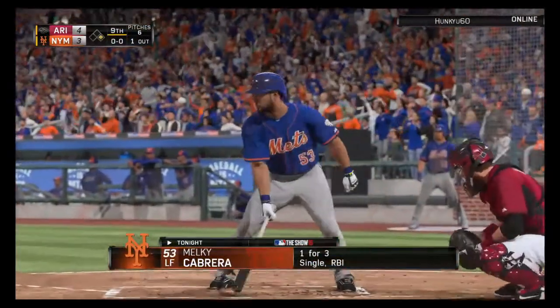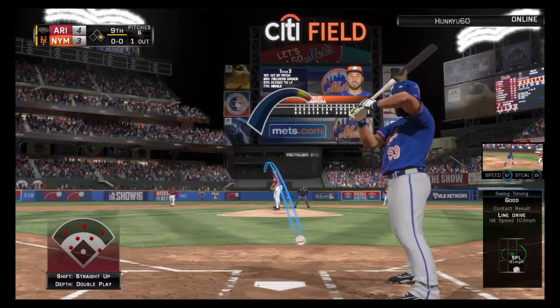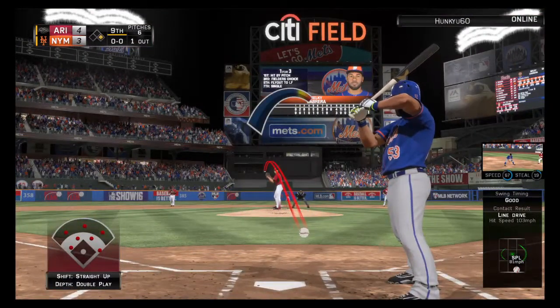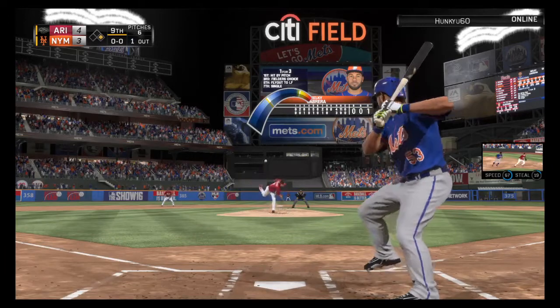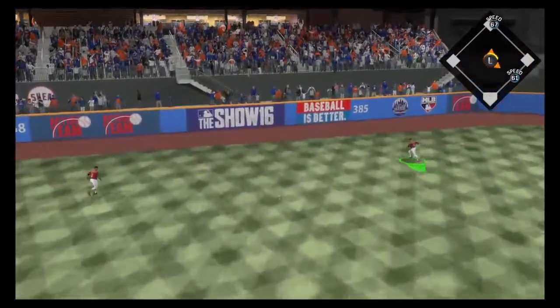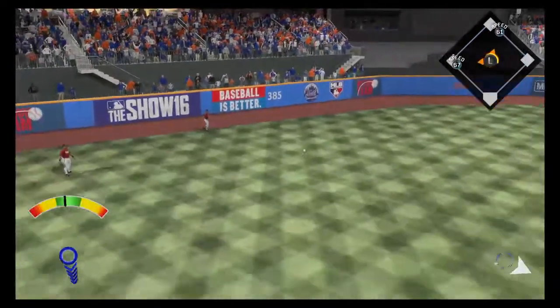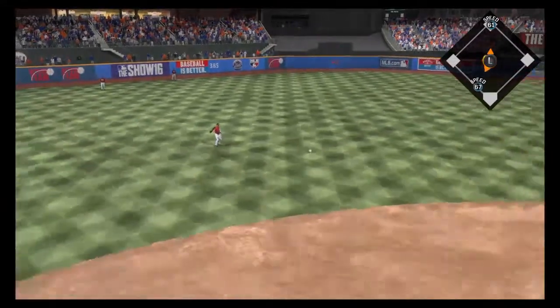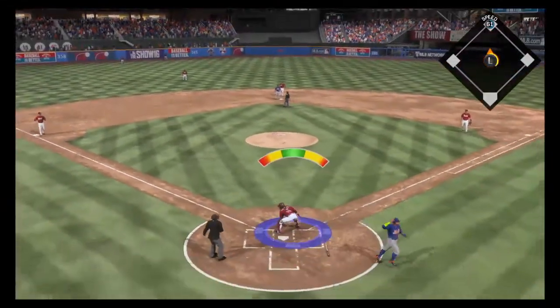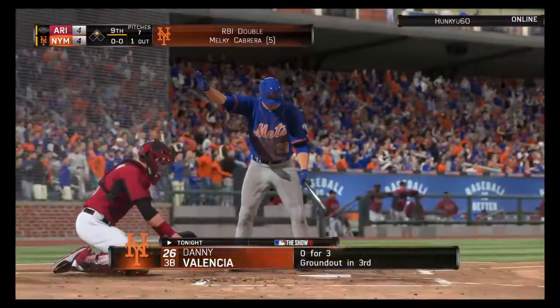Melky Cabrera comes to the plate now with the tying run at first, so he'll be looking to drive a ball into the gap here. First pitch coming. Here it is. There's a line drive, and that's going to get down. And now, how far will they send that man from first? Tying run headed home. But not in time, and just like that, this ball game is tied.